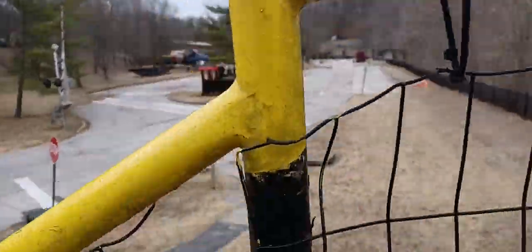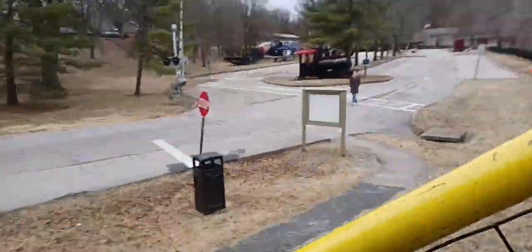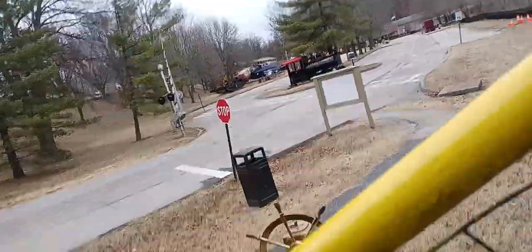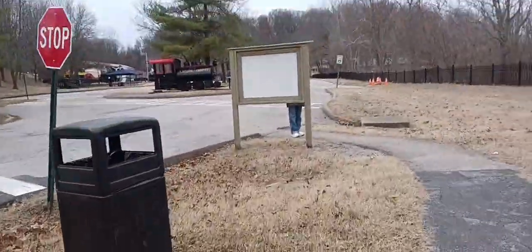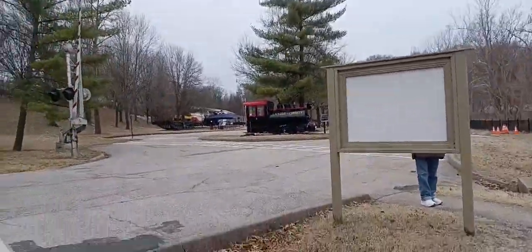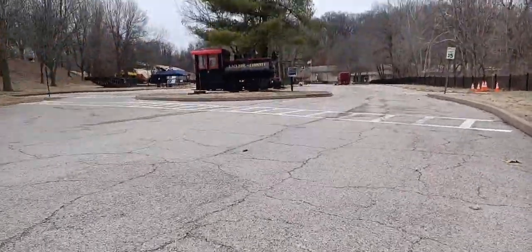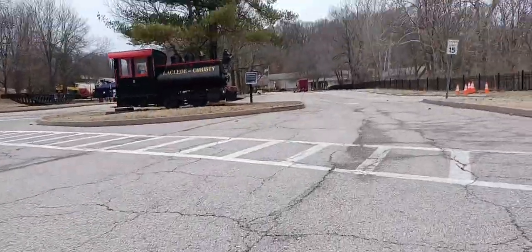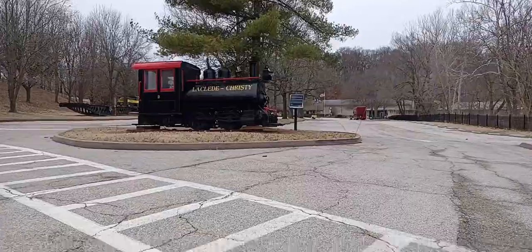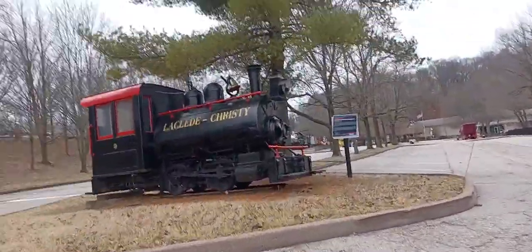There's a Laclede Christy. Laclede Christy, it's an 0-4-0. I kind of want to tell you the story of it for all of you guys who were wondering what the Laclede Christy is and the name, the origin of Laclede Christy, why it was here today, and who donated it. I don't know who donated it, but we're gonna read the plaque and I'll tell you the story.